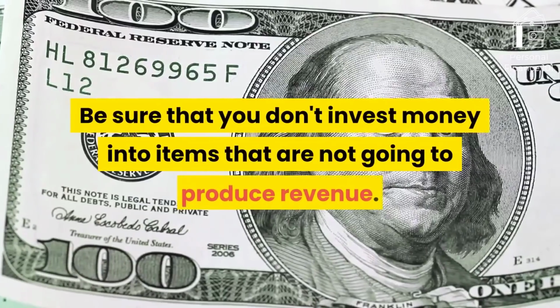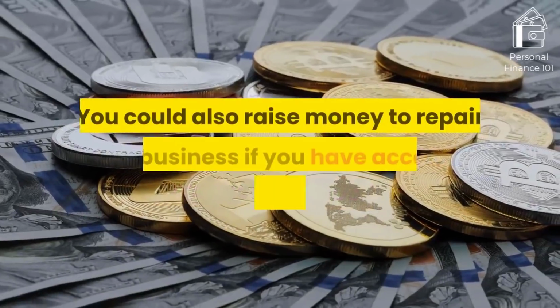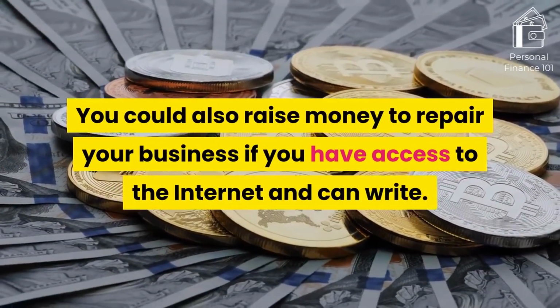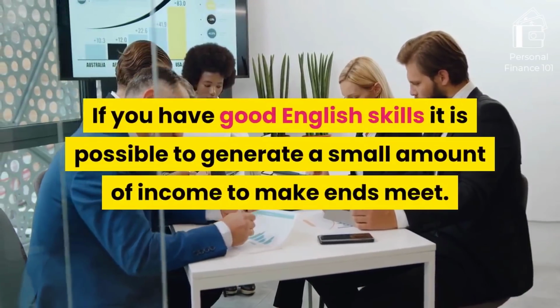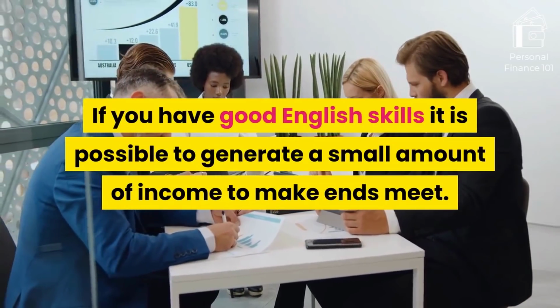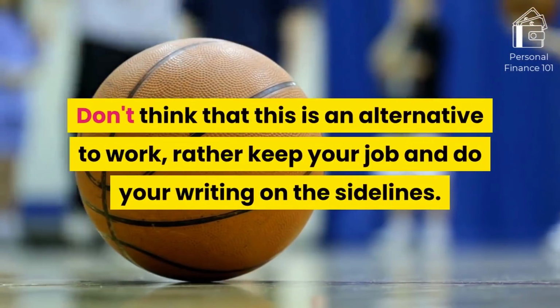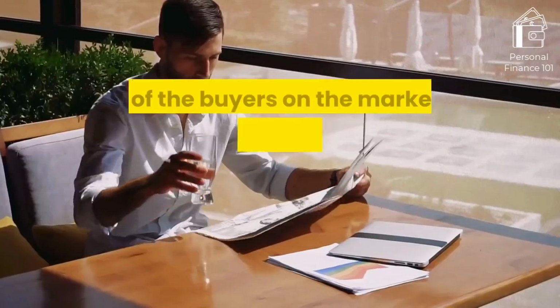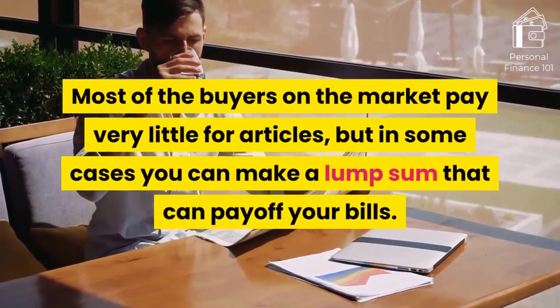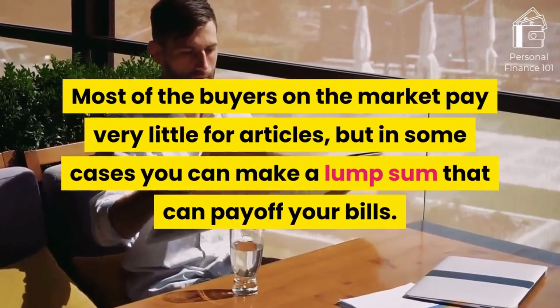Be sure that you don't invest money into items that are not going to produce revenue. You could also raise money to repair your business if you have access to the internet and can write. If you have good English skills, it is possible to generate a small amount of income to make ends meet. Don't think that this is an alternative to work, rather keep your job and do your writing on the sidelines. Most of the buyers on the market pay very little for articles, but in some cases you can make a lump sum that can pay off your bills.